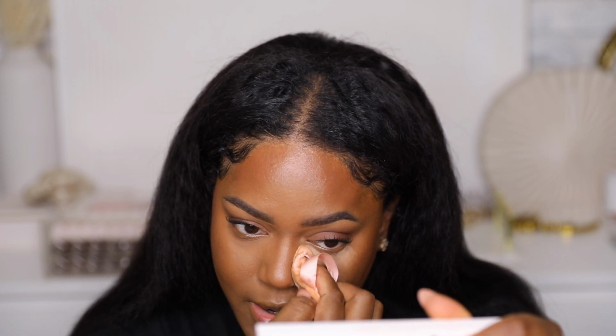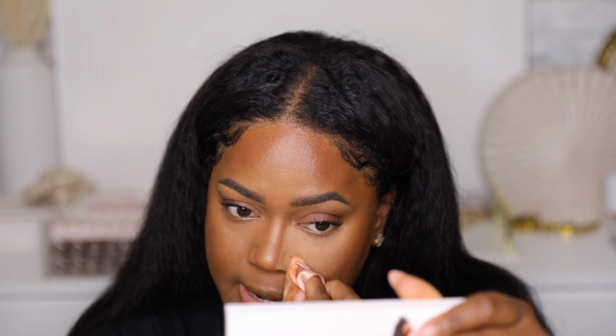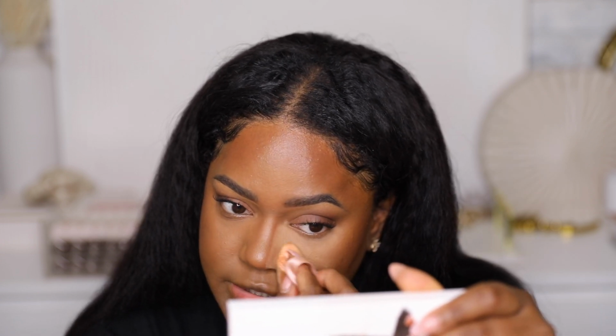I'm gonna add a little bit more powder under my eye to help brighten, because I want that nice bright under eye look. I'm using the Fenty powder in the same shade, Cashew.